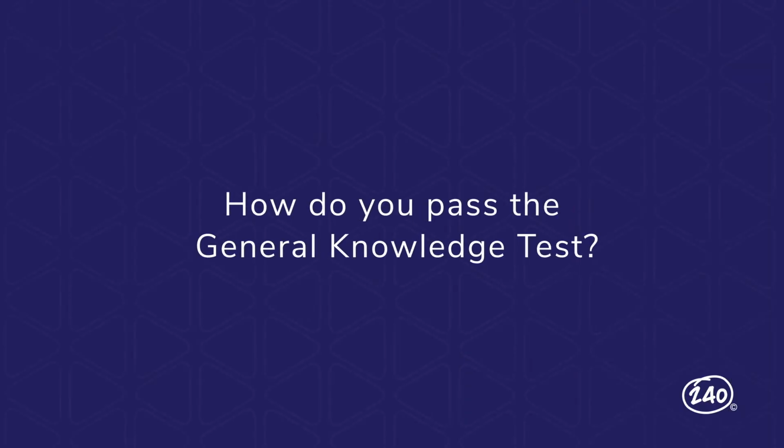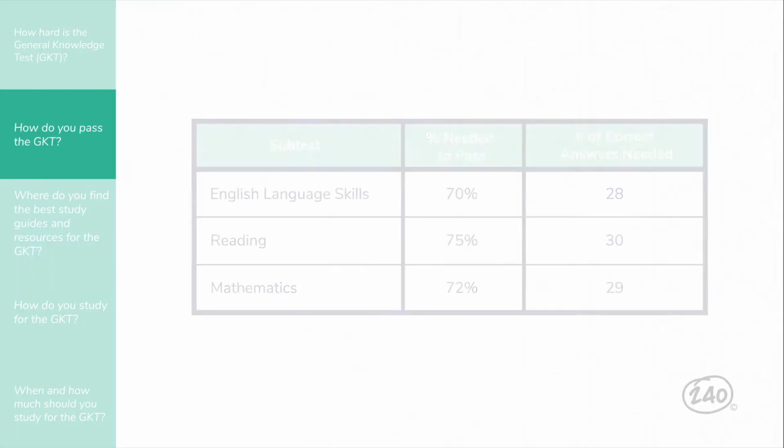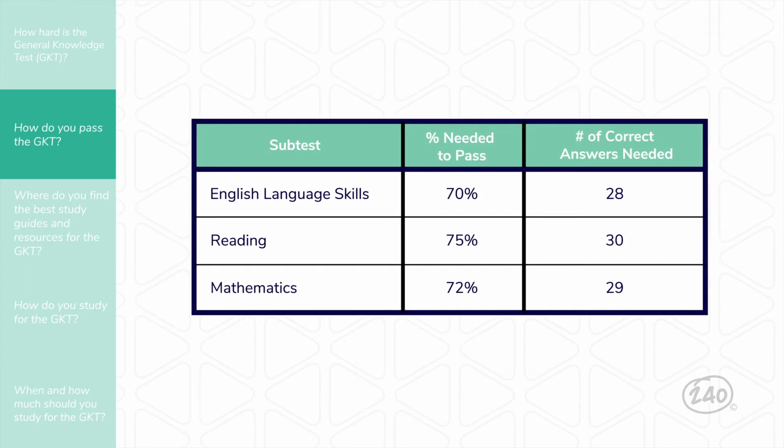How do you pass the general knowledge test? Well, to pass the multiple choice subtests, English language skills, or ELS, reading, and math, you need a scaled score of at least 200 on each to pass. For the ELS subtest, this means that you need to answer about 70% of the questions correctly. That's about 28 out of the 40 questions.